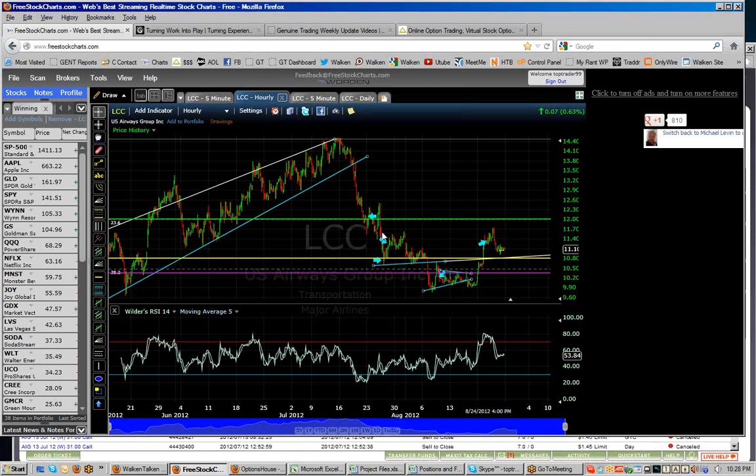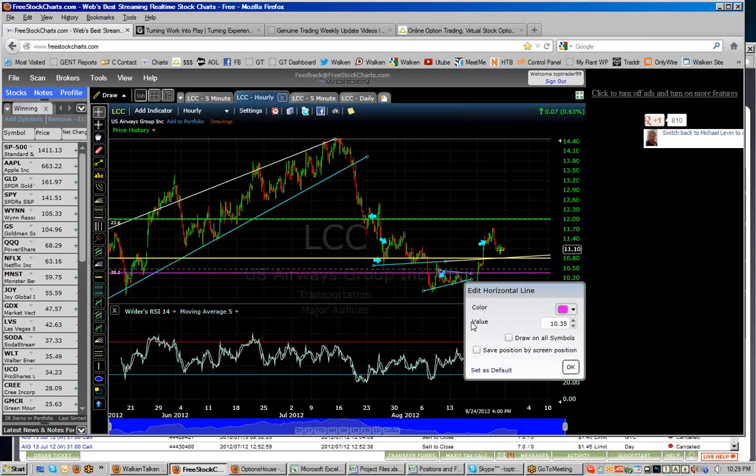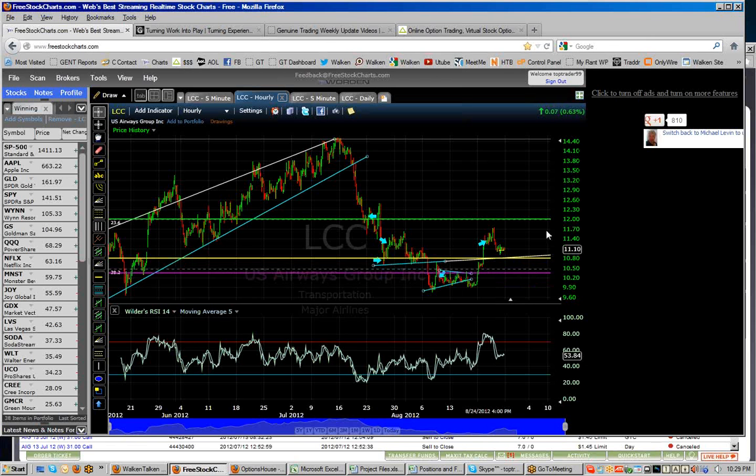Yellow is where the price was before I sold the 12 call, and this is our net break-even price now. It's down to $10, and I believe it's, I'll tell you in a second, 10.35 is our net price now. And we're agreeing to sell at 12, so we'll probably make some money there.